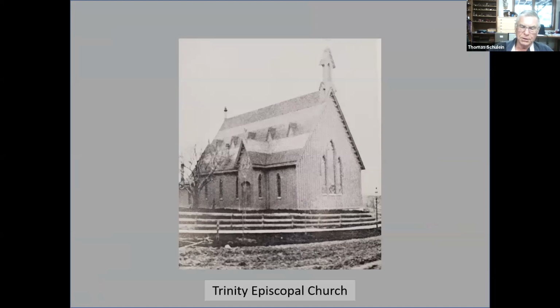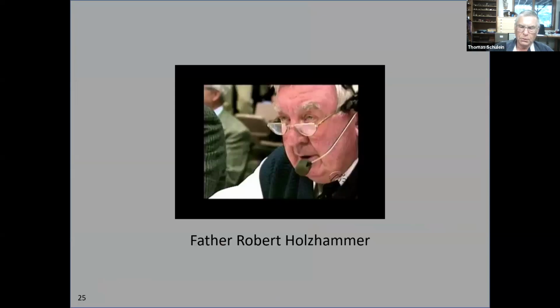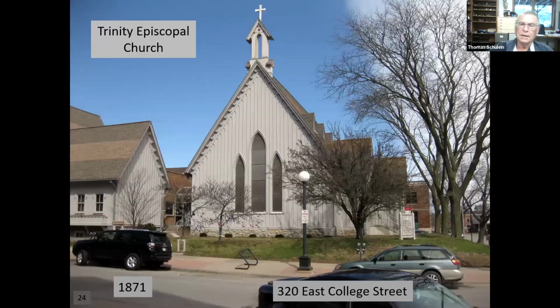Another church, Trinity Episcopal Church, at 320 East College Street, down from the library, built in 1871, but it seems to belie its age when you look at it today. Many of you remember Father Robert Holtzhammer. There it is today, the previous one. I think it belies its age in a way, but apparently that's part of the original structure.